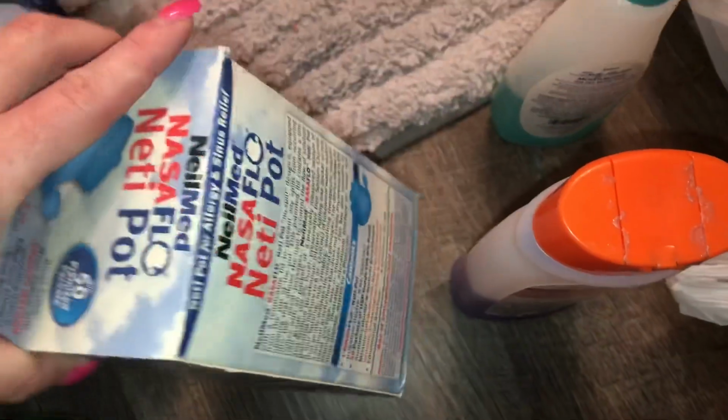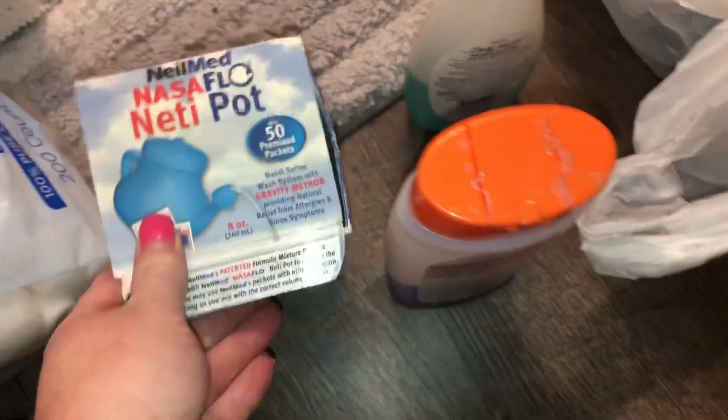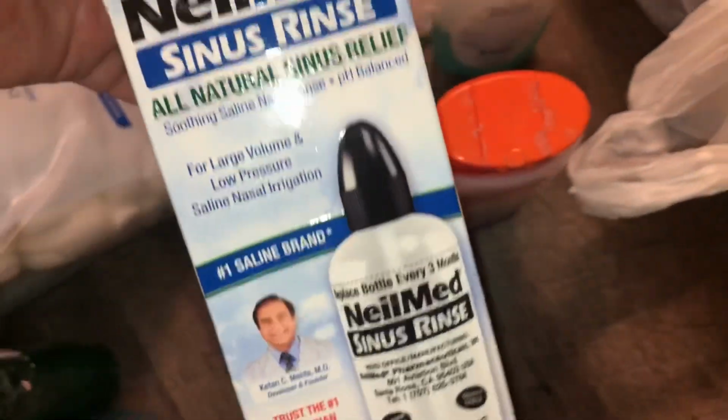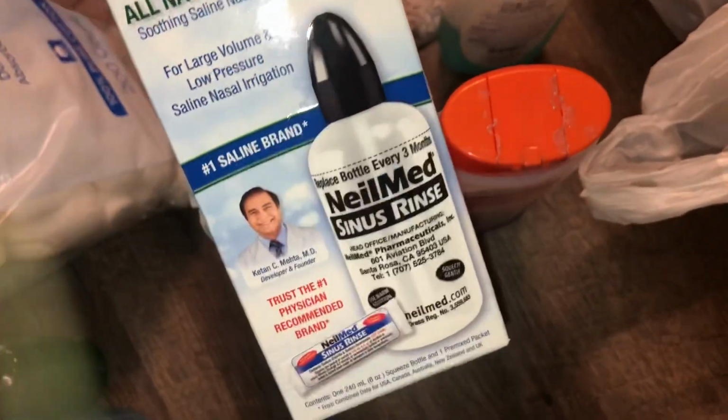Some other things I found were all the Q-tips. So those will probably go somewhere with the cotton balls. I found this neti pot that we don't use that's going to go in the back somewhere. And then all of these other little natural sinus things. I know the girls' mom had given my husband a bunch of these. I think she got them from her work. Anyway, I don't even know if we've used any of them.